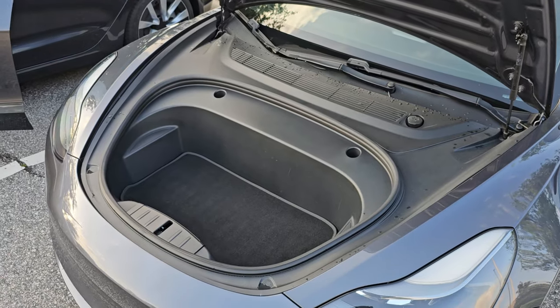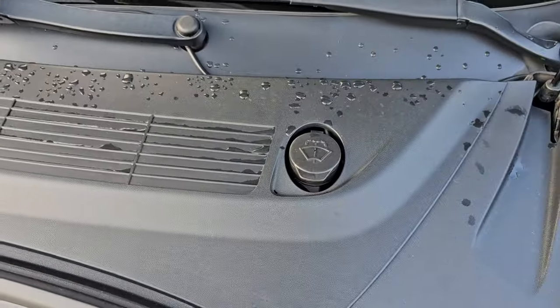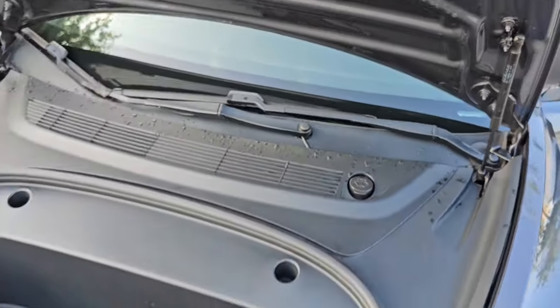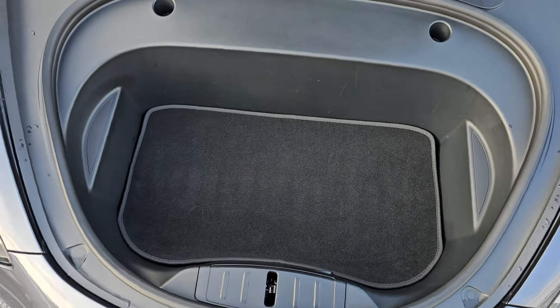All right, we're at the front, 2021. As you can see, I got a mat in there, but the windshield washer fluid reservoir is up towards the windshield, and the overall design and shape of the frunk.